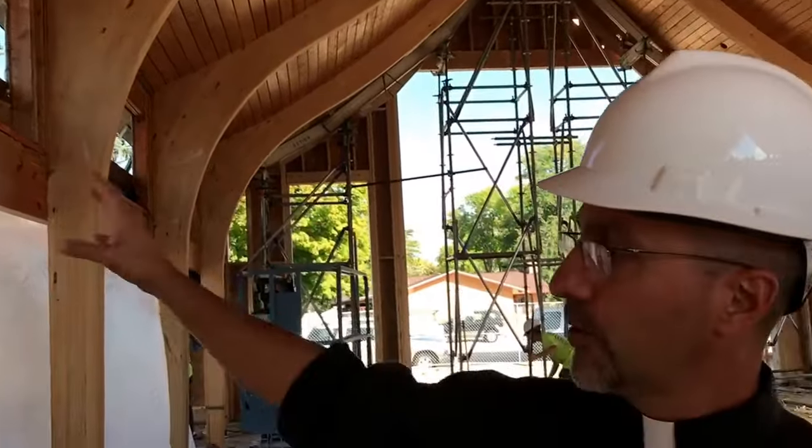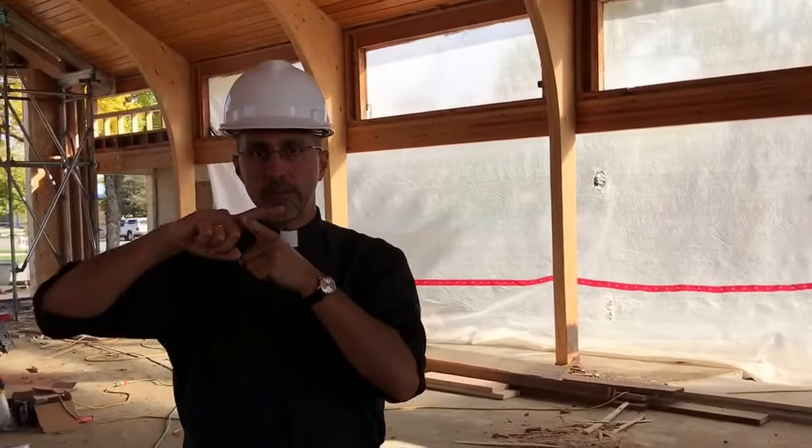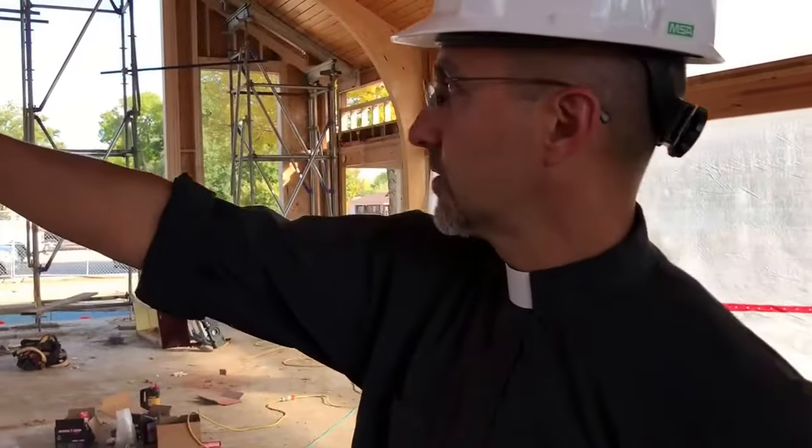And this will be our north transept. This will be our south transept. Basically, the church comes into the front like that. This is where our choir will be. This will be additional seating.